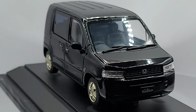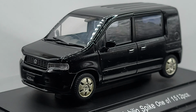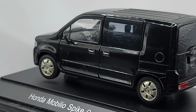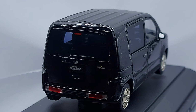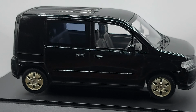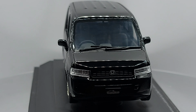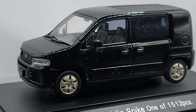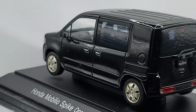Do not confuse them with the regular Honda Mobilio. The Honda Mobilio is also an MPV type, like a minivan. But the one that we're looking at right now is the Mobilio Spike, which is actually a little bit bigger than the regular Mobilio. Different in the looks. The other one is square, but this is probably even more square. It's boxier, probably bigger too. You can see it has a bigger stance on the road. It's a nice looking car. I really like it.